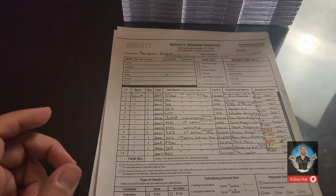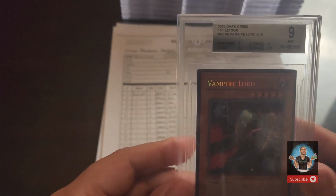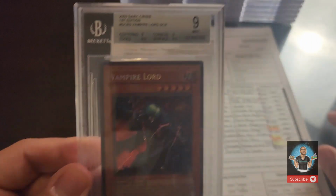Same thing with the Jinzo. So I am keeping those two off to the side because I think we're going to go get them graded at PSA. Next, we have this card, and this is a perfect example. This is Vampire Lord First Edition. I gave this a 9. It came in at a 9.